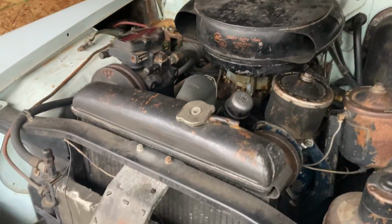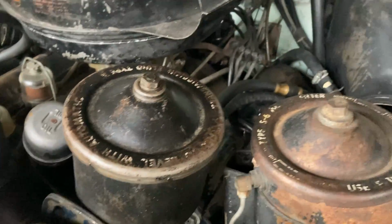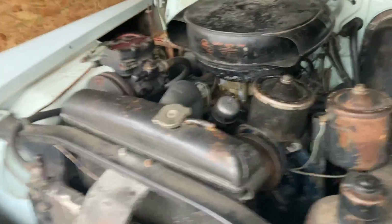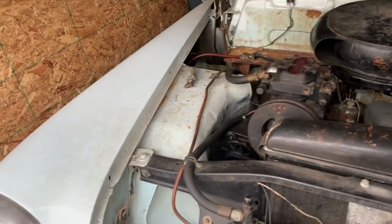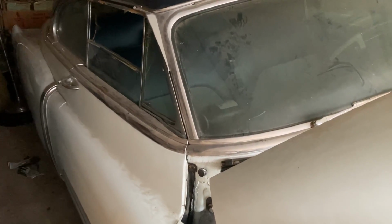So air conditioning, power steering, power brakes, power windows, hydraulic power windows. We look inside the front fender here. I don't know if we can see or not, but right here. Right there. It's basically a pump for what you would find in a convertible. Hydraulic pump, and that runs the windows. Hydraulic cylinders in each window, and also hydraulic powered seats that move it forward and back.